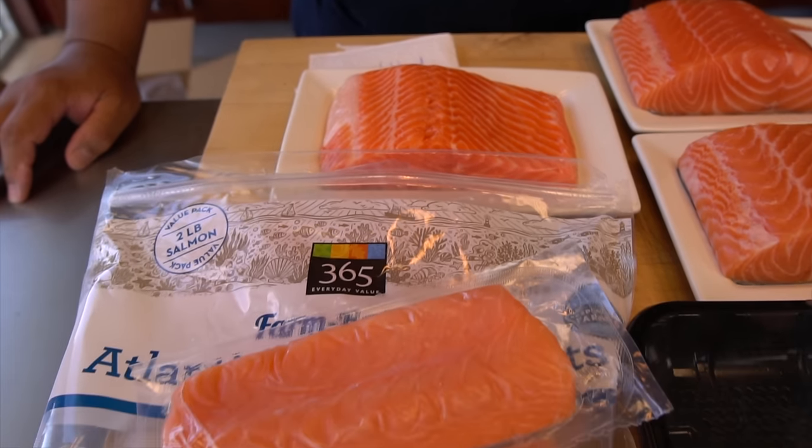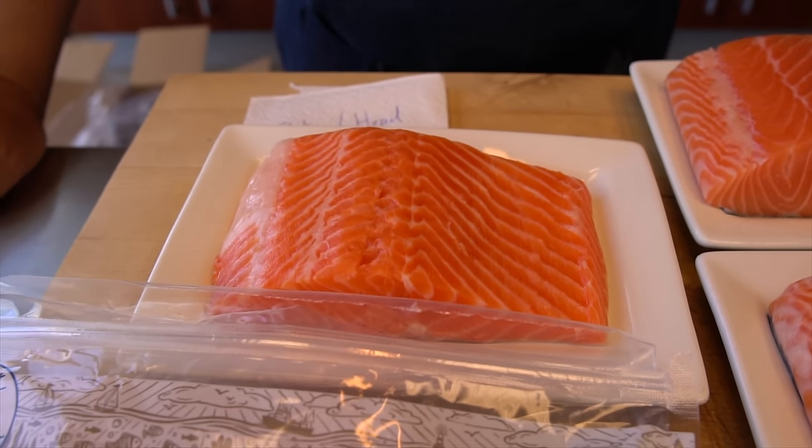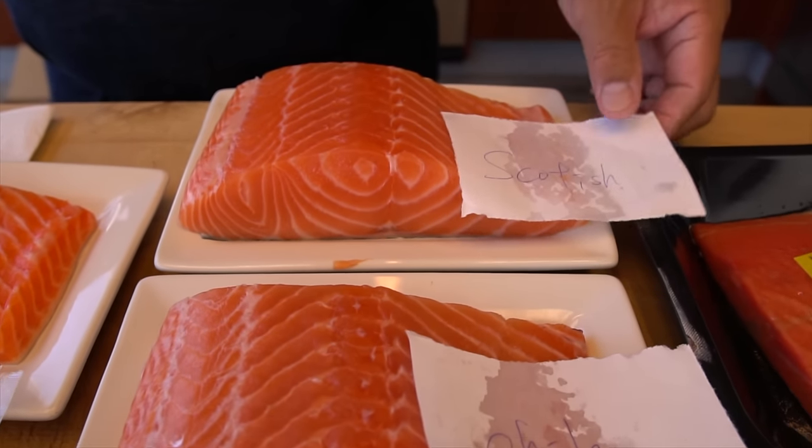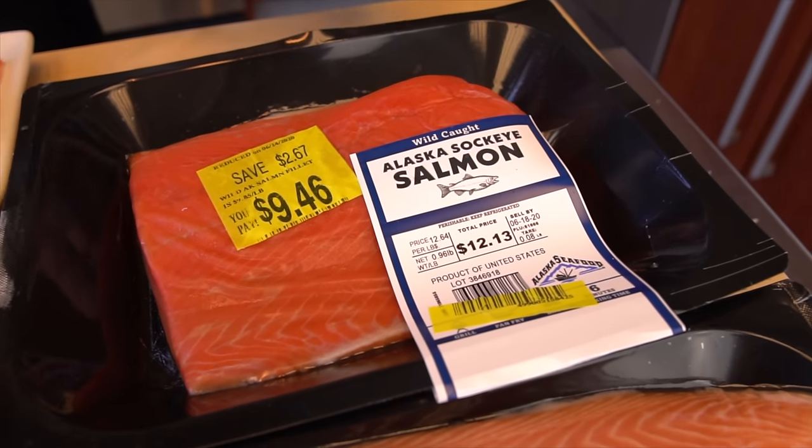And out of all these salmon, Hiro, I can tell you the brightest color is, of course, the steelhead. The Scottish is also very, very bright in color. And we can't really compare the wild caught. More like a red.